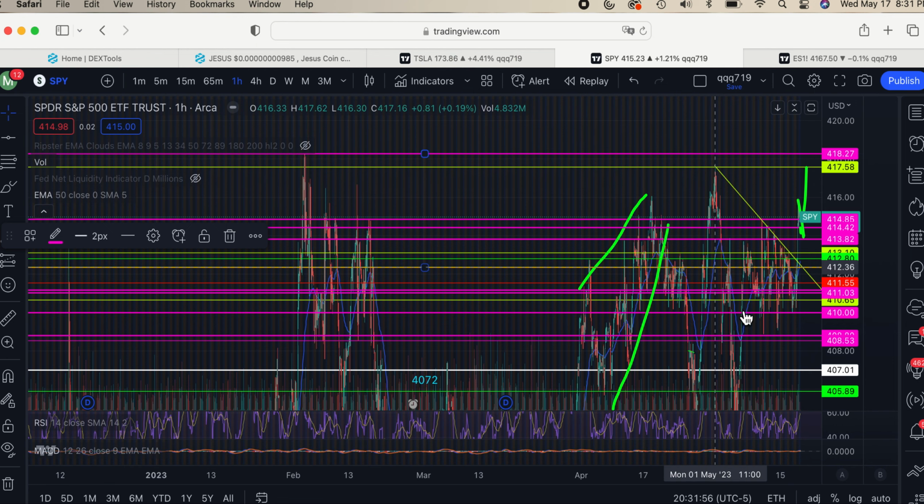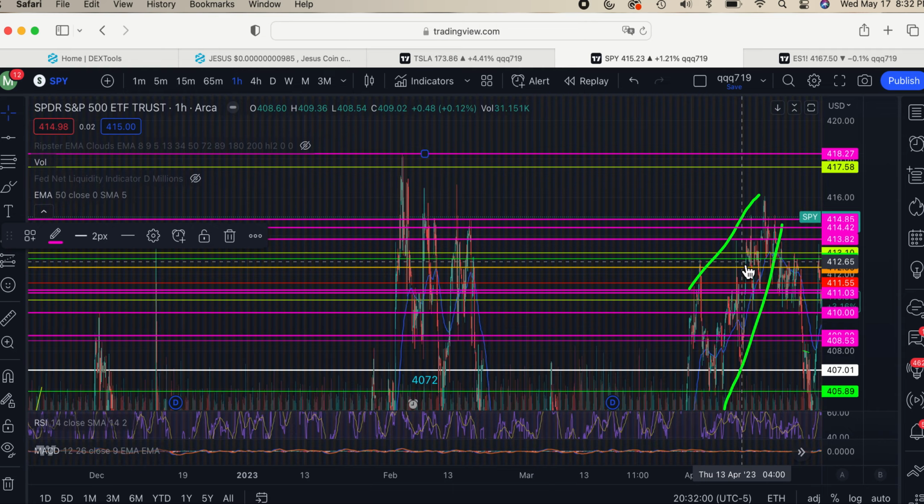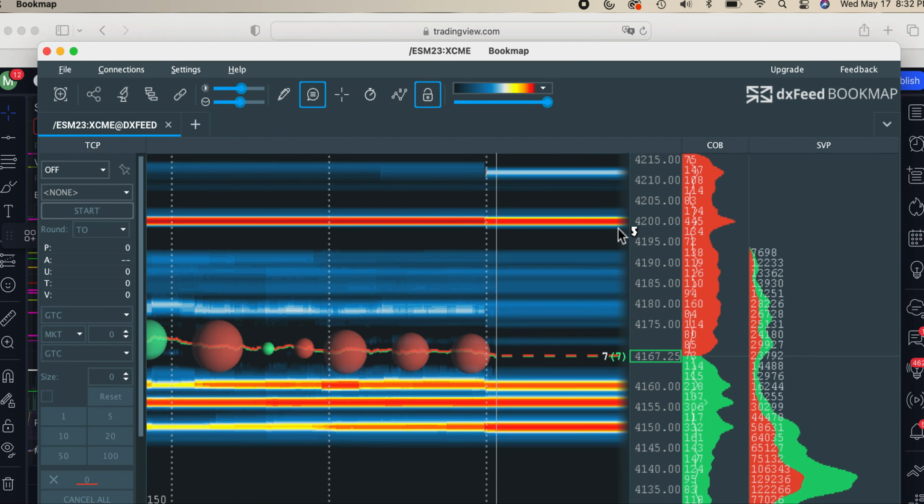418.30 area, whatever. 418.27, 418.30. So that's potentially a move higher. Now, again, like I said, if you look at Bookmap, that guy is there at 417.60. So I would expect to be up there.